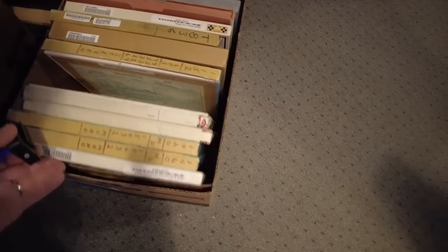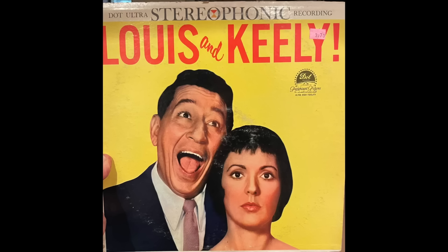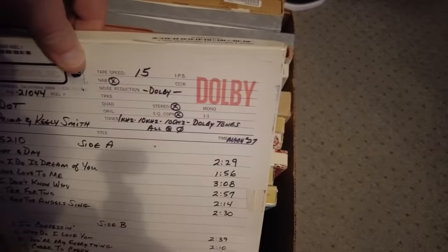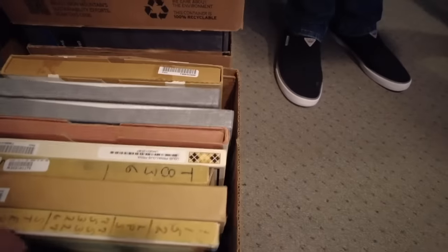Louis Prima, Paramount. I just want to look through every tape. What's this? Louis and Keely. This should come out again. It's stereo. These are great. Dot Records. Mono. This is all more Louis Prima. Someone's doing a Louis Prima box from the Paramount stuff. I look at their discography and I don't see anything. Oh, this is so great. There's going to be a big Louis Prima thing going on, obviously. Las Vegas Nights, Louis Prima. Yep, someone's doing a compilation. I love Louis Prima. That's so cool.